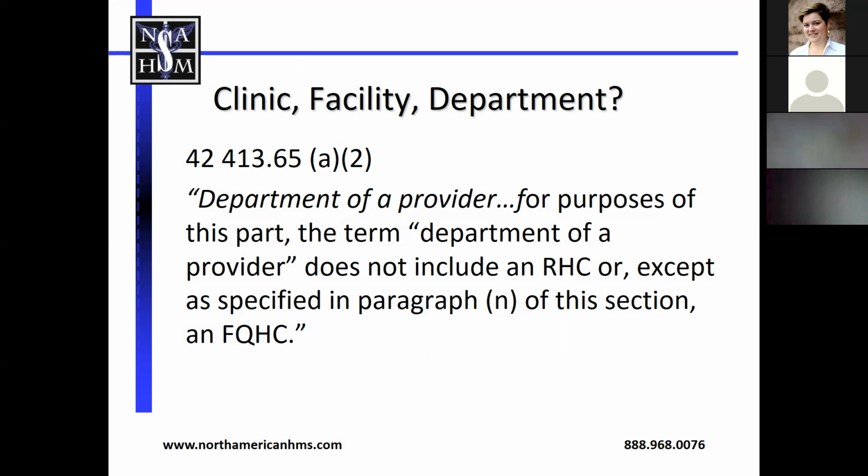So provider-based entities, provider-based rural health clinics, we are absolutely an integral part of our parent hospital, probably a critical access hospital, maybe a PPS. We're integral parts of that. We function in all manner as if we were an outpatient department of the hospital. So that's how we function. We're subject to the same personnel rules. We're subject to the same organizational structure as our parent hospital. We're subject to the same reporting requirements as our parent hospital. We're going to talk about all that. But as a rural health clinic, we are not a department of the hospital.